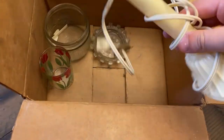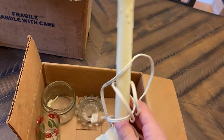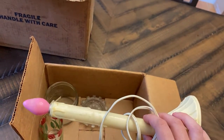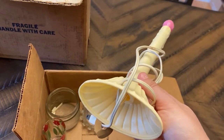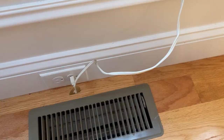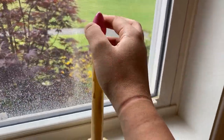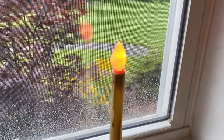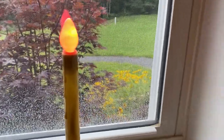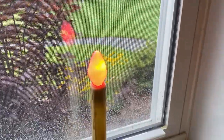The next thing was this Christmas plastic candle thing. Definitely very vintage Christmas. I don't know if it works. Let me plug it in and see if it does. Hang on one second. As I suspected, it doesn't really work. Probably needs a new bulb or whatever. It does work. I just had to screw it down. It's actually much more of like a pink color, like you see in the window reflection. It's pretty neat.